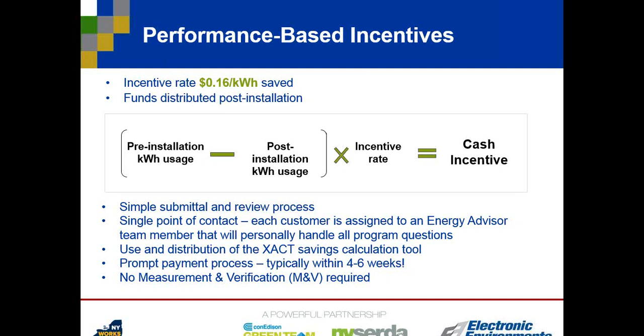Just some other highlights of our program. It's a very simple application and review process. We don't require any measurement and verification, and we also have a single point of contact for the data center program. That's me. So if you have any questions or any projects coming up, you can always contact me and let me know, and we can start the process together. And we also only cut the check to the person on the Con Edison account. So we unfortunately can't send it to a third party. We have to send it to somebody on the Con Edison account.